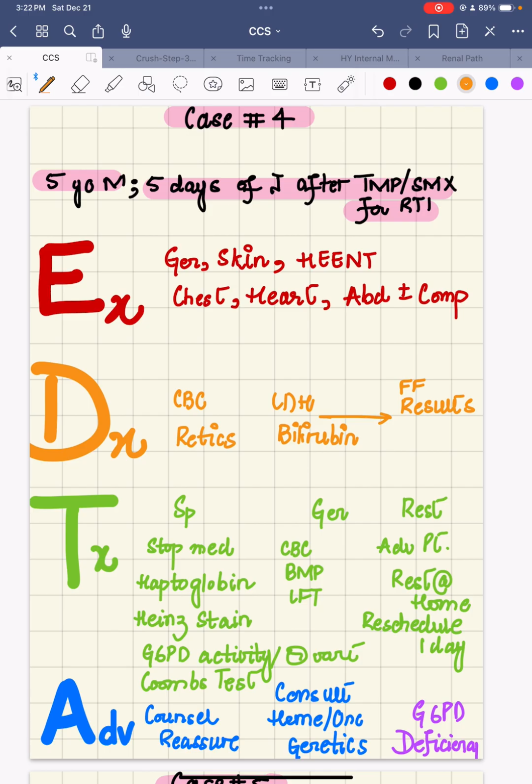Chest and heart in order to look for any signs and symptoms of anemia, tachycardia or benign flow murmur, and abdomen for hepatosplenomegaly, and you can also do a complete physical examination. In the diagnosis, specifically look for signs of hemolysis, which can be found by CBC, which can show decreased hemoglobin, retics, which will be increased in hemolytic anemia, LDH increased, and bilirubin, which will also be increased, specifically indirect. Fast forward to the results.